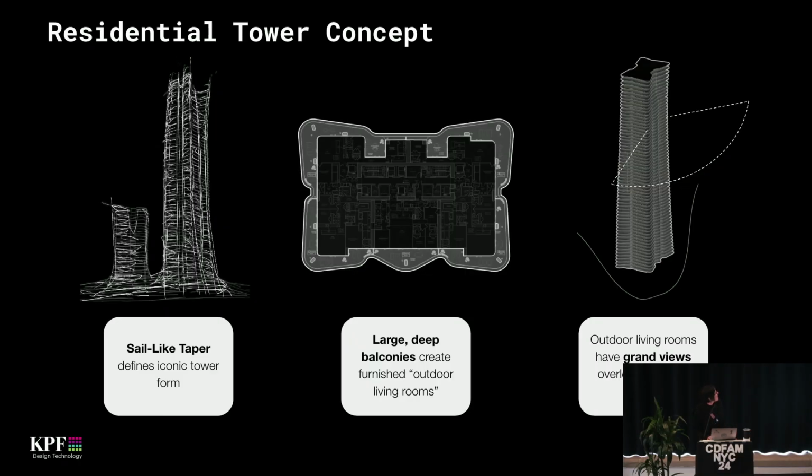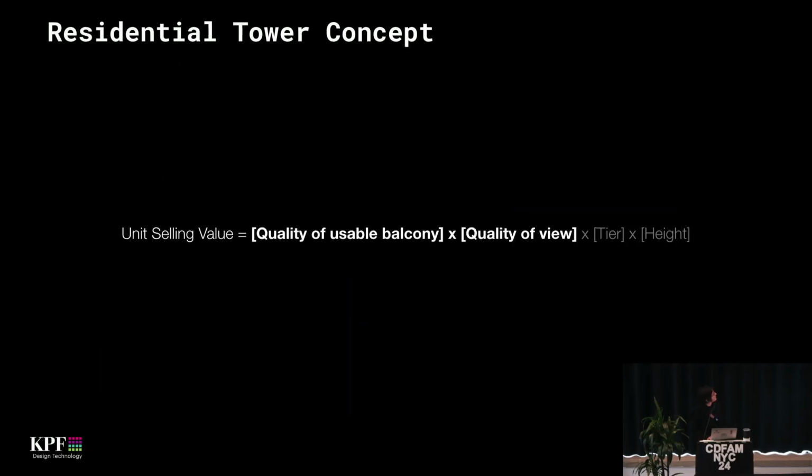So here's the concept. We've got this sail-like taper that defines the iconic tower form, and that's a big part of the selling proposition here. They really didn't want it to just be a normative extrude from the ground. It has to be this really crazy shape. But also there are these big deep balconies that create furnished outdoor living rooms. That's the other big selling point here: this is an indoor outdoor living space. Most of your life will take place outdoors. And then all of those outdoor living rooms had to have a grand view overlooking the Miami Channel.